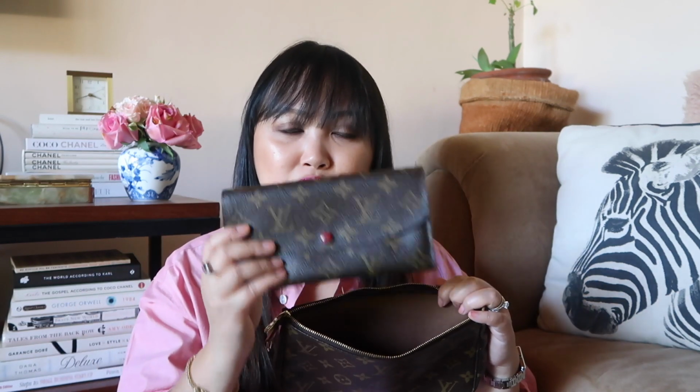I'm not one to be able to decipher the Louis Vuitton date code, but it says 1011, so you can comment down below if you know what year that means. Like any other Louis Vuitton item, the zipper is very smooth and easy. If you want to carry your full-size wallet, you definitely will be able to, as long as your wallet is not very thick. This is the Emily wallet.